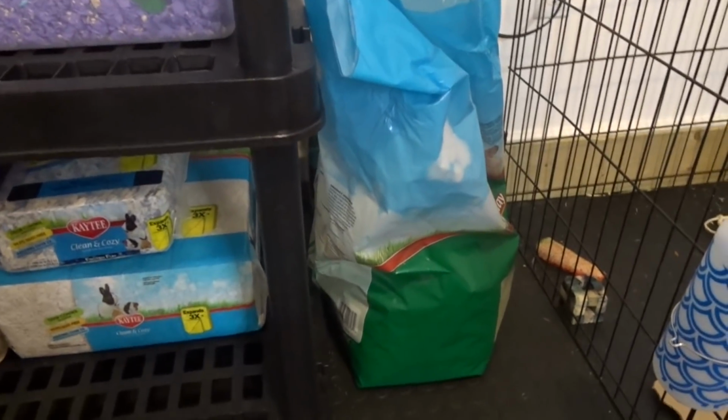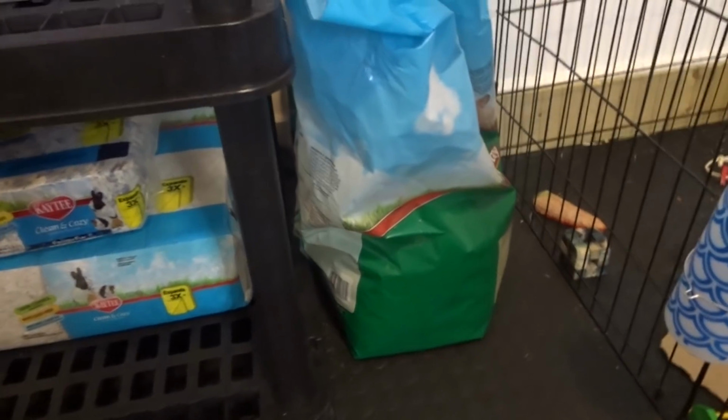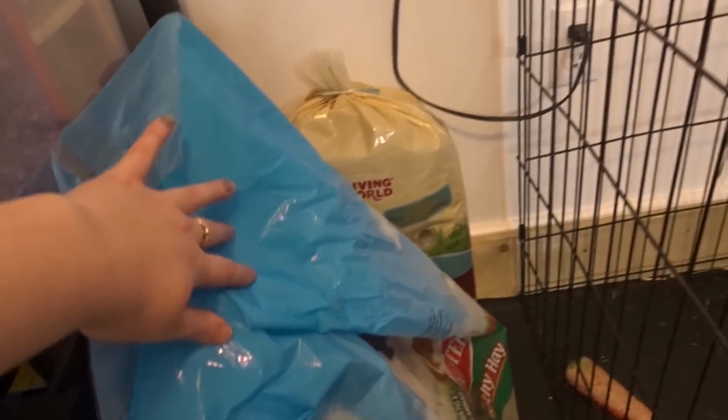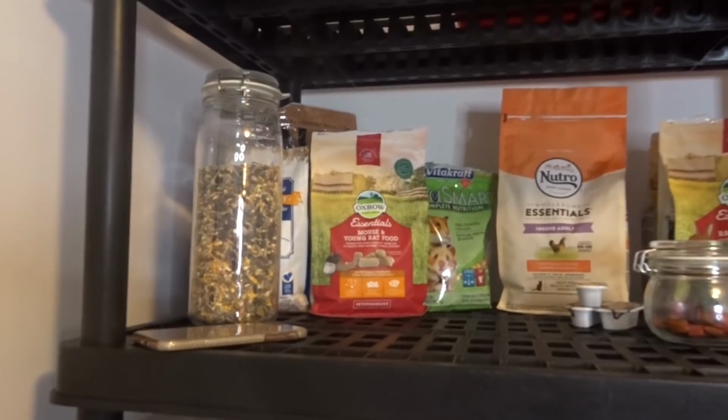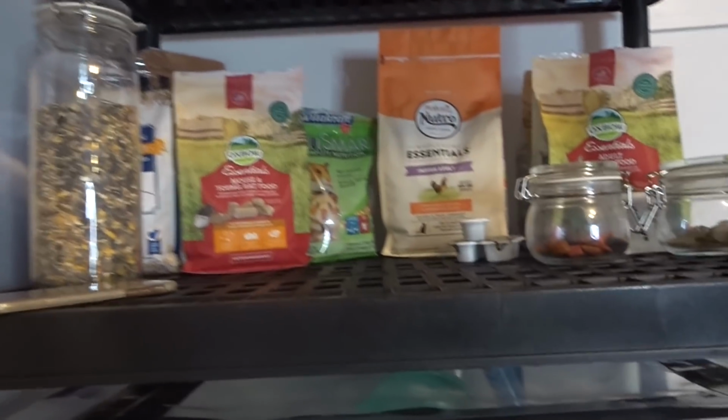I have 2 bags. Usually I use the Oxbow brand because I'm really picky when it comes to my rabbits' food. So I like to use the best possible stuff I can get, but last time I went to buy hay, there was no more bags of Oxbow left for whatever reason. So I picked these ones up instead, but as soon as these are gone, I will be going back to the Oxbow hay.